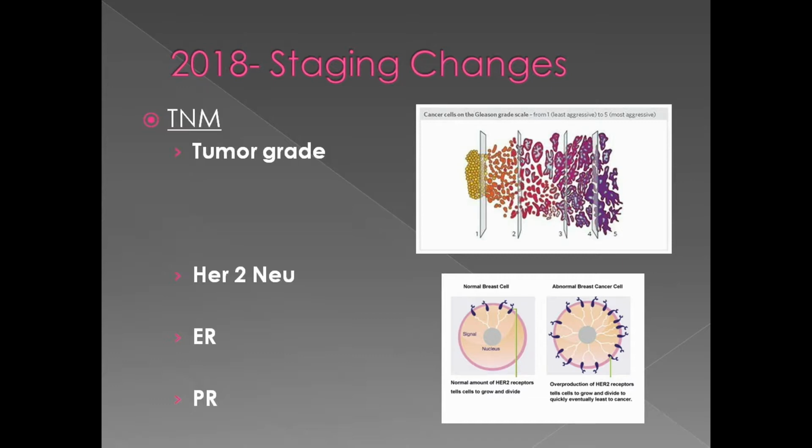And so more research, more advancements. Now every single tumor is tested for these 3 things. This is just a name of we call them receptors, but these are the 3: progesterone, estrogen, and HER2/neu. You might say, what are those? Who cares?